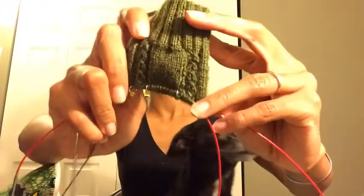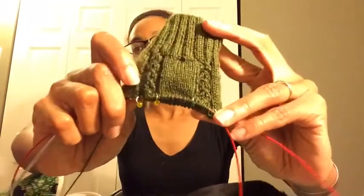So this is what it looks like so far. So you've got like the mock cables. So I guess I'm still doing like a cable-y kind of thing with this yarn. It's not Socks on a Plane, but I like the idea of creating something myself. So yeah, so there's that. And I'm creating, and it feels so good.